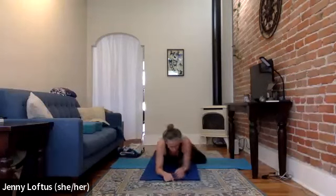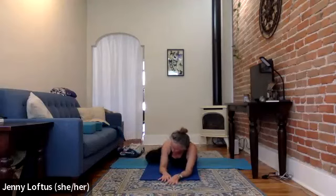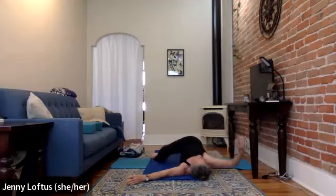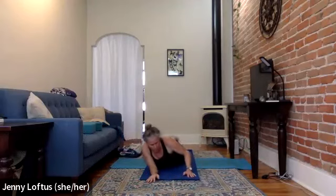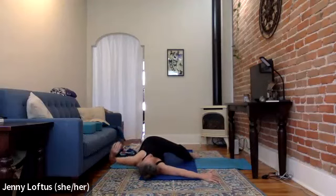But we're going to move. So what we want to do is roll onto our back and then back to front. If you're unfamiliar, we're going to take our left knee up toward our chest, our right arm over, and we're opening up onto our back. And then coming back to center, bring the right knee up, left arm crosses to the right, and open up to a twist on our back.